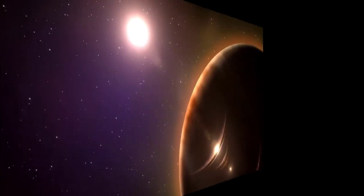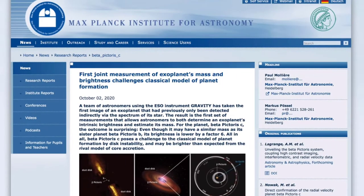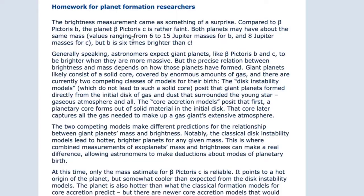Let's go to exoplanet science and find a pair of spheres that roundhouse kicks the prevailing planetary formation paradigms. Beta Pictoris has at least two planets, B and C. It turns out that the brightness measurements are challenging. They think either disk instability or accretion creates the forming planets in the young stellar disk, but B is so bright that it challenges one paradigm, and the lack of brightness to C relative to B challenges the other. The drawing board is behind you, scientists.